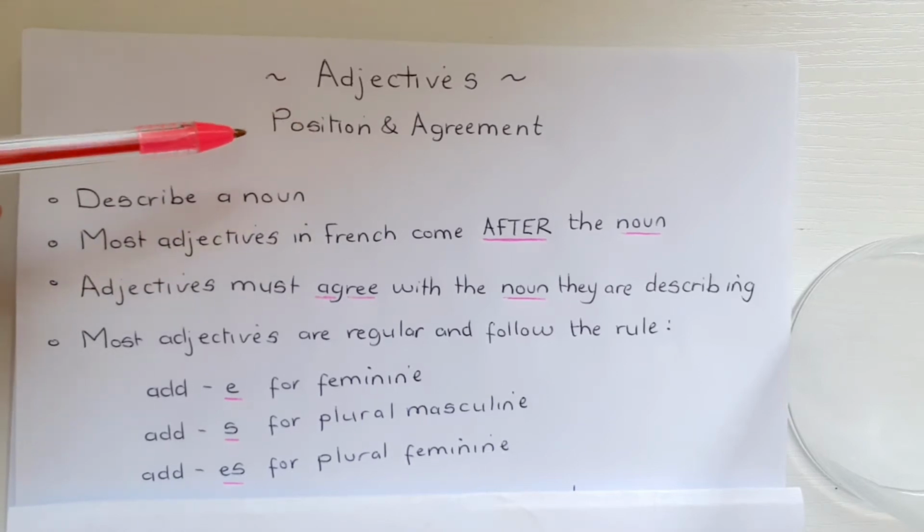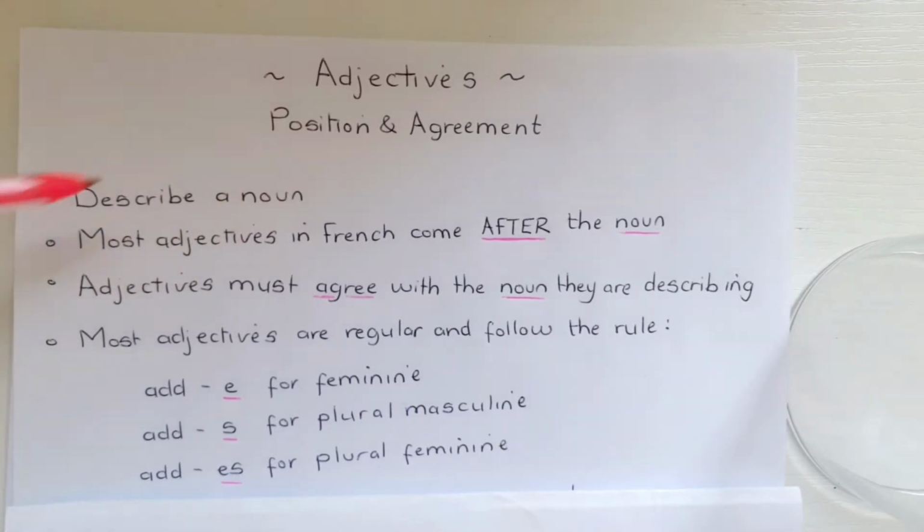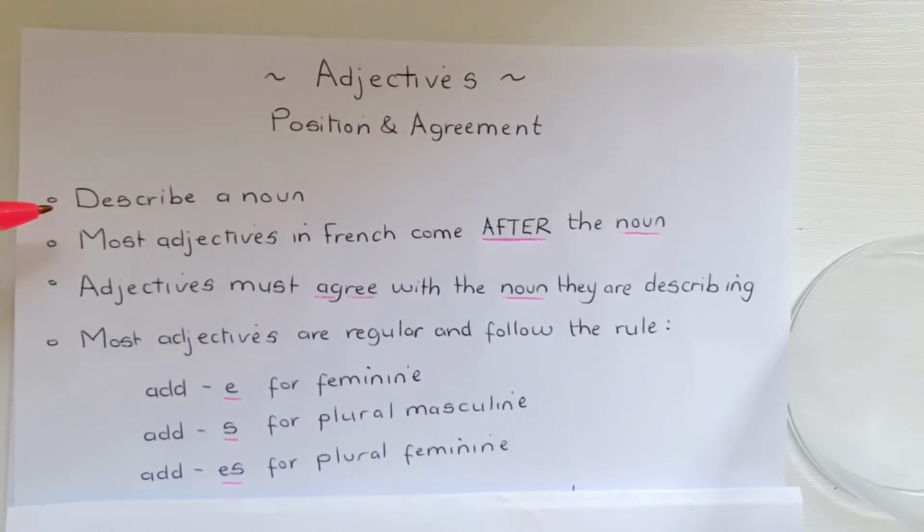Today we're going to be looking at adjectives in French, more specifically their position in a sentence and how they agree with nouns. Adjectives are used to describe a noun, just like they are in English. However, in French, most adjectives come after the noun, whereas in English we know that they come before. For example, a green car would become in French a car green.